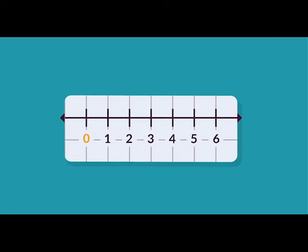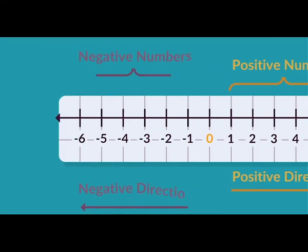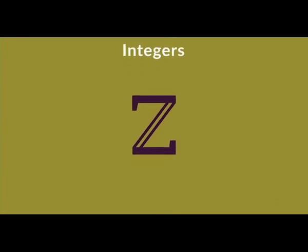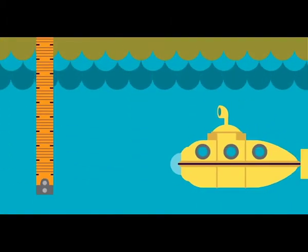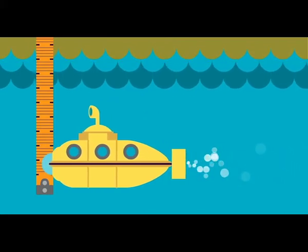Understanding zero opened up the way for our next group of numbers, integers, which include whole numbers and negative numbers. What they are not is a fraction or decimal. In mathematics, we use Z to represent integers. Integers can be used for measuring things such as temperature, altitude, and depth, all of which require positive counting numbers, 0, and negative counting numbers.